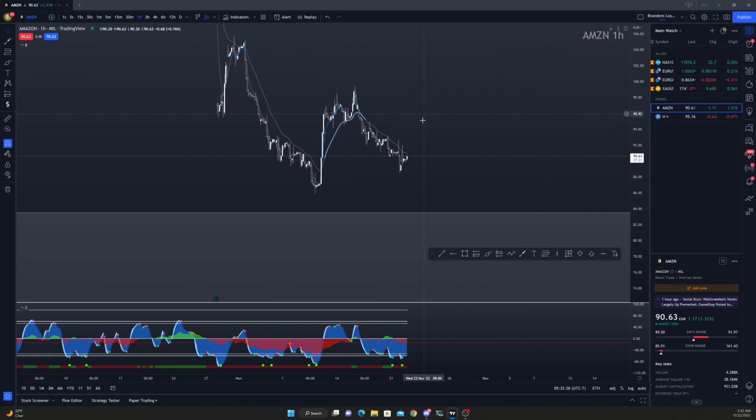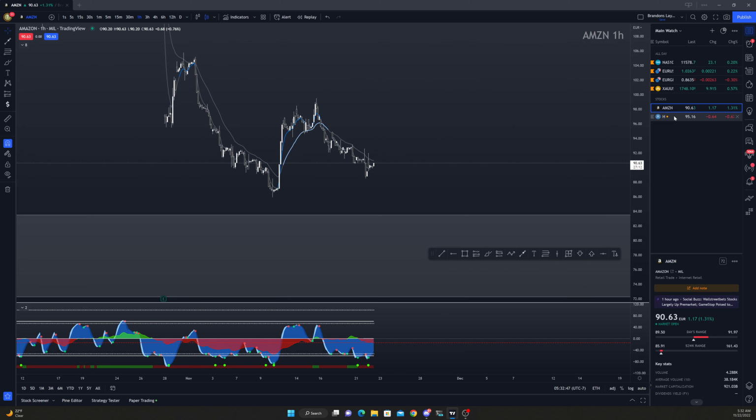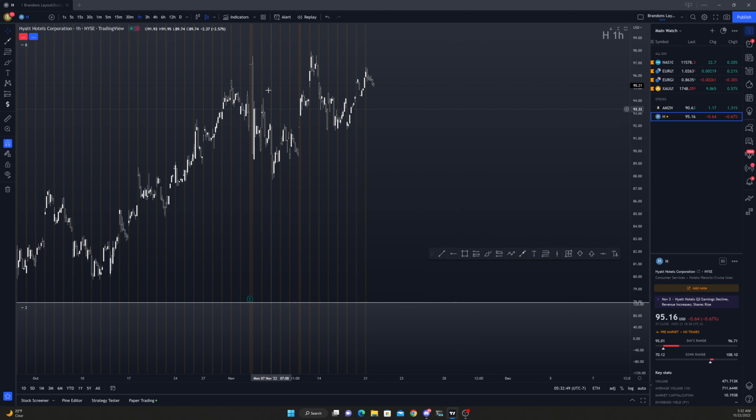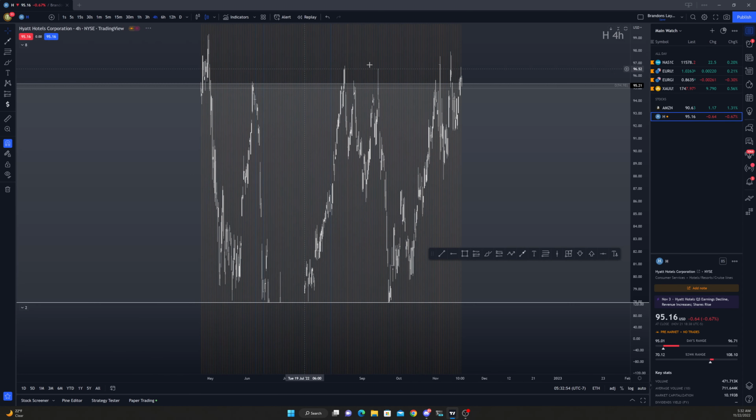I don't usually talk like that. Now it looks like price action right there, 90, starting to come back. That's fine. $90. What's this doing? Let's see.